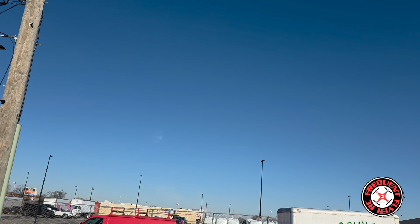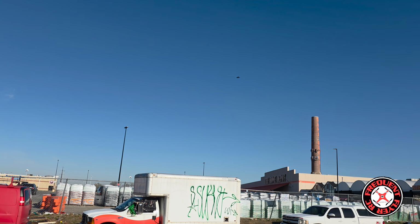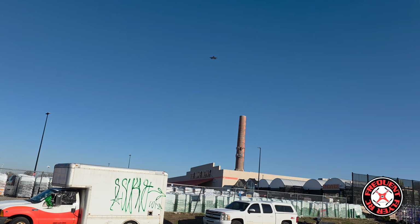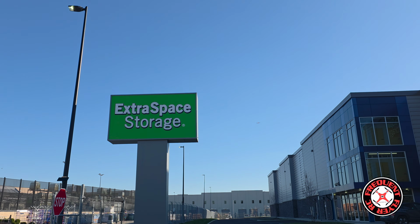Oh, it looks like the rear lights are flashing. Let me bring it in closer and see. Oh, they're not anymore.